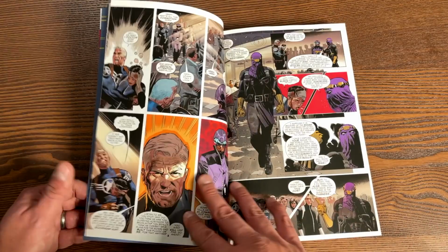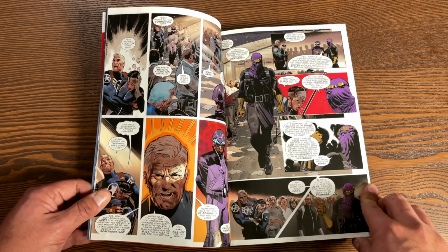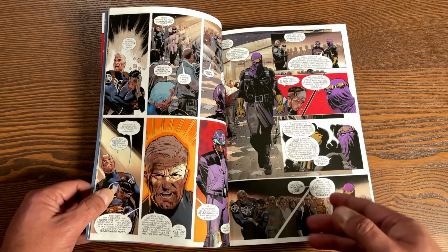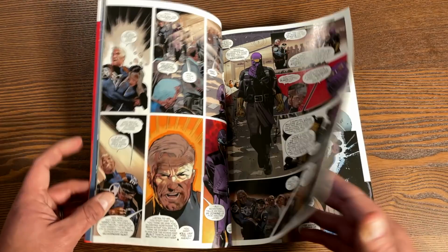So, he's old again. His status is changing from time to time. Sometimes he's old, sometimes he's young. During the pages of Ta-Nehisi Coates' Captain America, he's a young guy again. So I'll let you find out on your own what happens maybe during some of these pages that could lead to Steve Rogers being young again.